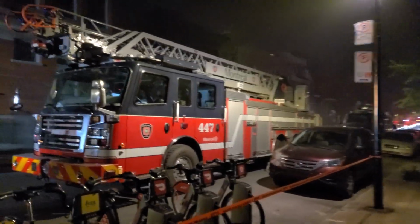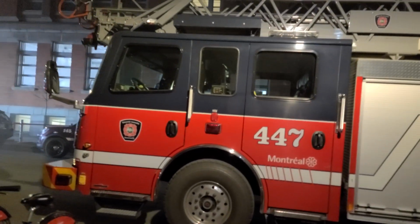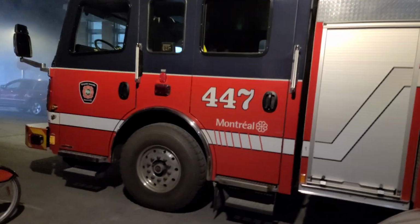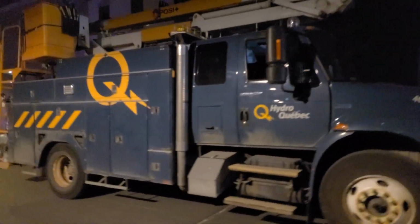And as we make our way around, we're going to start seeing the different units that are here as backup. There's truck 1447. Nice ladder truck. I'll show you inside one of them where they actually have the computer screens mounted, so you can see what the computer screens look like. 2085, which I believe is a spare unit, spare pumper. There's a Hydro-Quebec truck, which is of course involved with the electrical supply around the province of Quebec. They're probably here to shut off the power, or if necessary to shut it off.